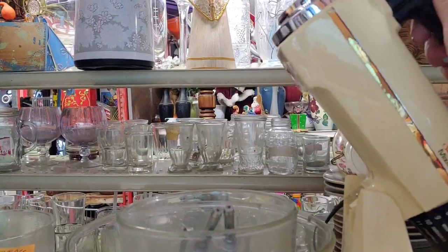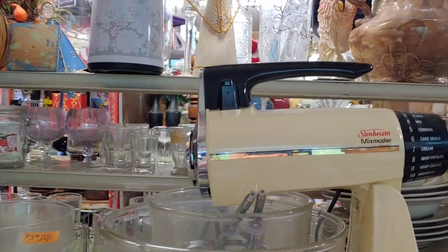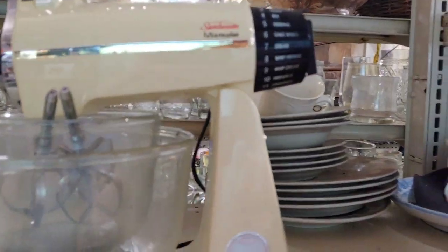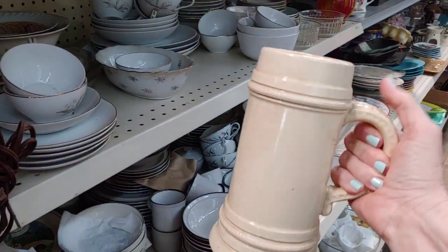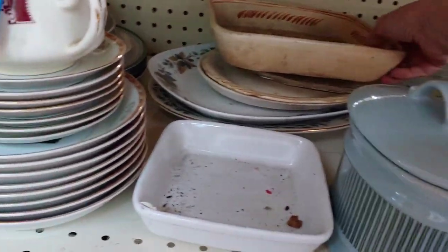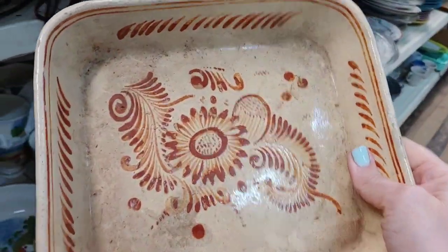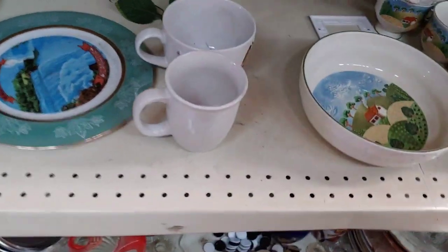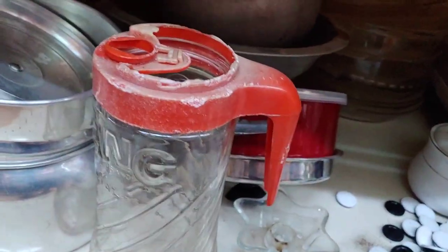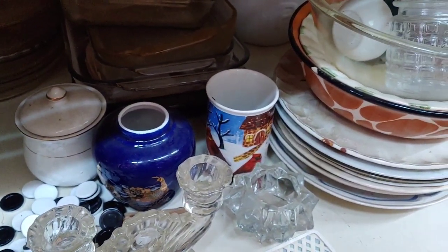Look at this sunbeam. Oh my gosh, it's so awesome. I love it. That is so cool. I actually kind of like that that's plain. Look at this, this is still here. Kind of regretted not getting this last time. Not sure. I'll have to think about it and make a decision this time. It's down here. Just gonna really do some digging this time, see what we can find. This is pretty.